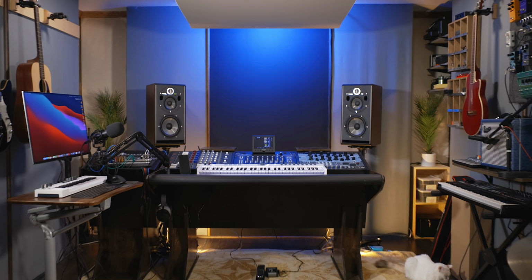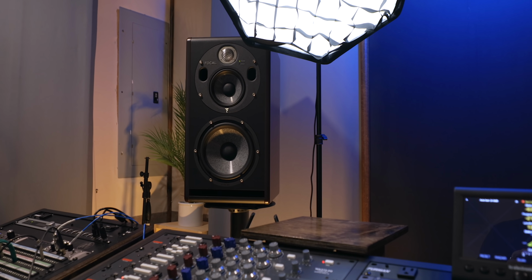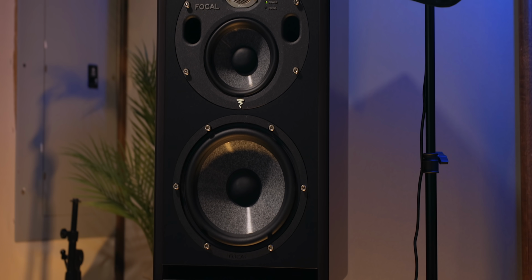Very excited about that. All right, now coming in at number 1 are the Focal Trio 6 BE 3-way 8-inch studio monitors. These things are just absolutely wonderful. I've now been using them for a few months. I can't keep track of time anymore, but these things just, holy cow, did they open up the listening experience. They really took my room to another level, and I literally switched brands that I was using.